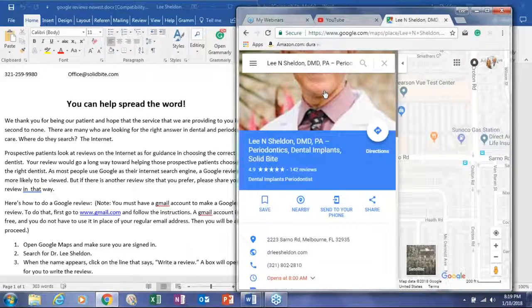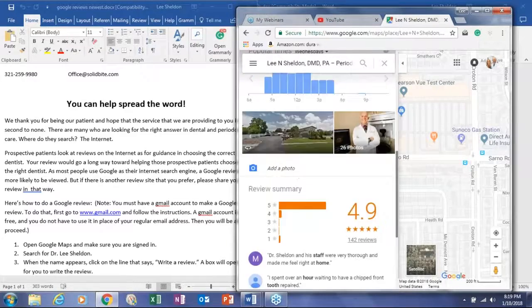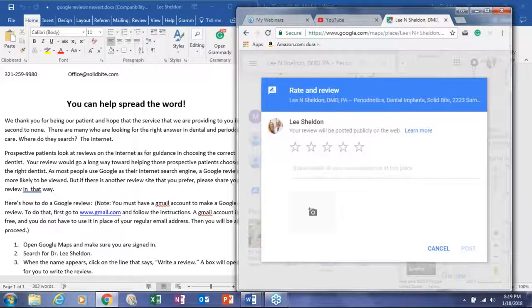I know this might be simple for some of you. And for some of you saying, oh, I didn't know how to do that. Or you're trying to instruct your staff on how to do that or how to instruct the patients. Now, the next step is important. Make sure that you're not clicking on just 1 star, because that gives you a 1-star review. Make sure that the person is clicking on 5 stars.